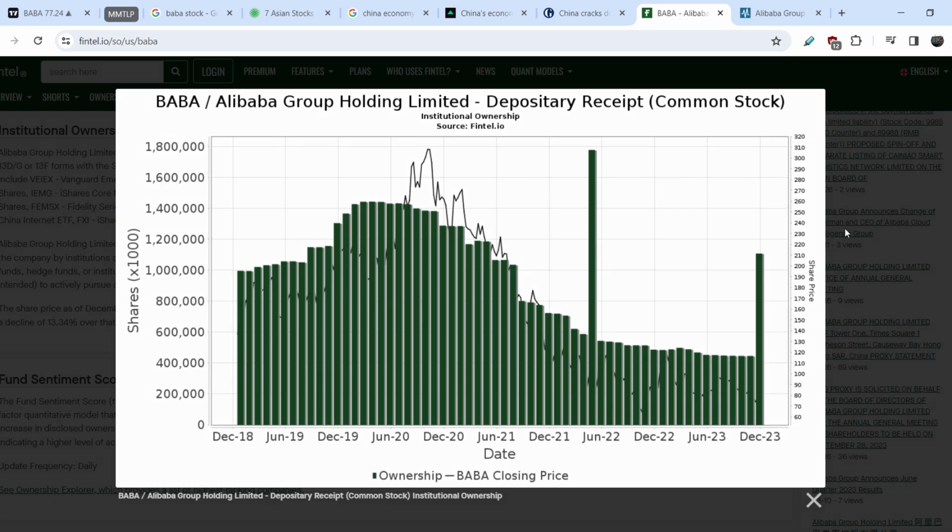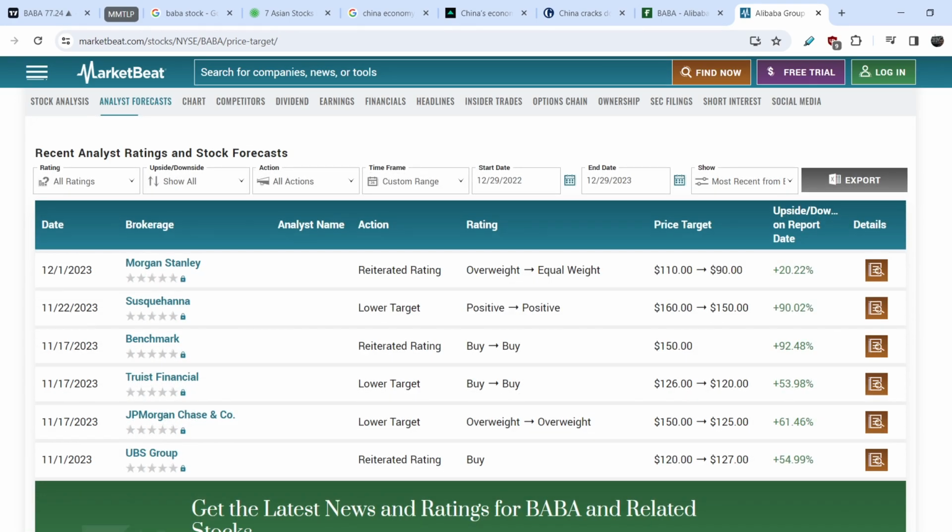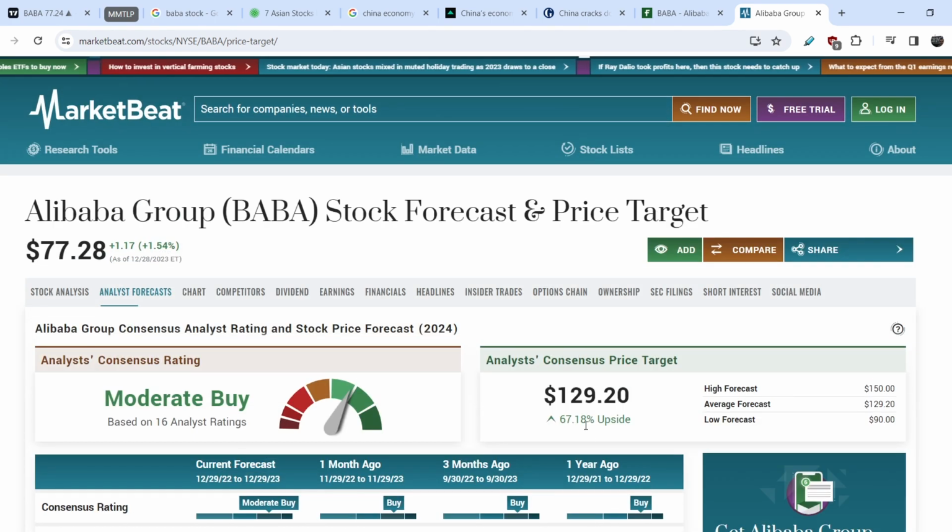And this information is really important. So let me show you that in general, we don't have new forecasts from major analytic firms. The latest one was made at the very beginning of December by Morgan Stanley, and Morgan Stanley reiterated their rating. They reduced the price target from $110 to $90, which still implies from the current price about 20% of upside potential. And in general, consensus analyst price target is at $129.2, which implies about 67.18% of upside potential.